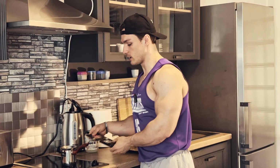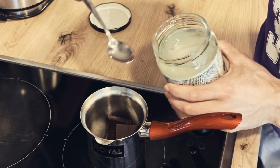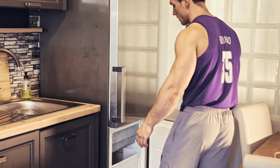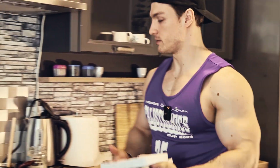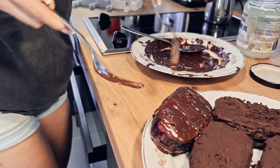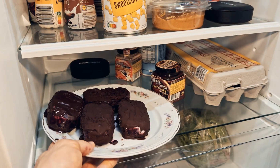Okay guys, it's been another day and our mixture is now ready to be covered in a thin layer of chocolate, so we are going to melt our chocolate right now. You want to add a little bit of oil. We are going to take out our mixture from the fridge and let's cover it in the chocolate. I'm happy with how it looks. This will be nice. We will set this aside to cool down a bit.